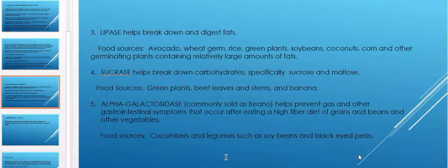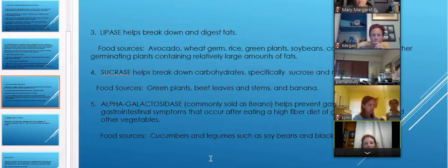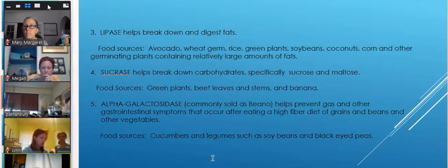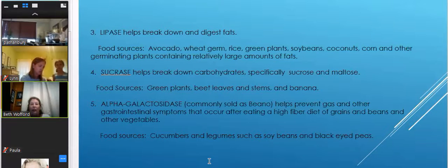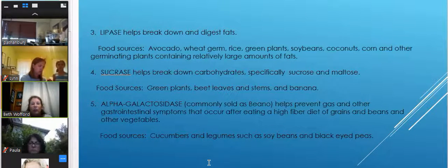Also, maybe someone says, well, I'm vegetarian, I don't eat meat and other strong proteins. Well, viruses and bacteria have protein shells on them. Megan, maybe you can help me at the end, whether bacteria and viruses are actually proteins themselves. But if you can get your protease in there in your body, you can help digest and eliminate some of your viruses and bacteria that way.